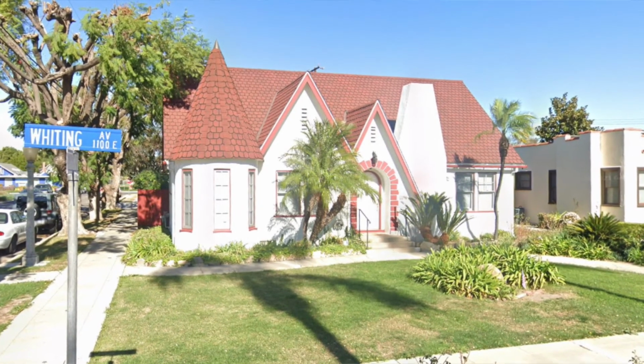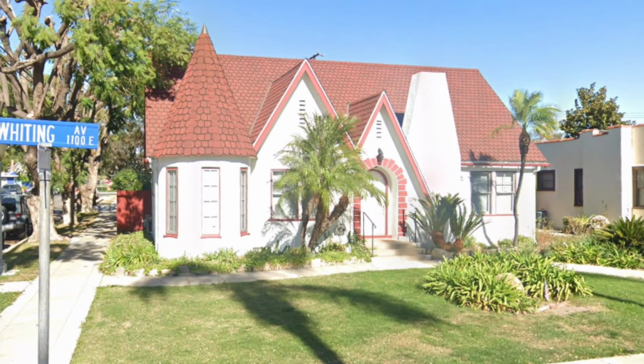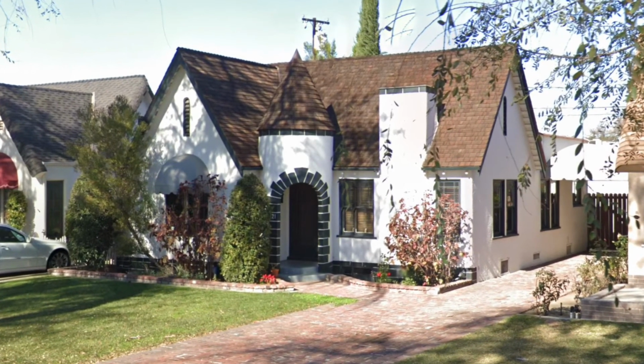Then we saw a lot more development going into the 20s with our Storybook houses, which you'll see over on Whiting, which is really called Provincial Revival. So it's kind of trying to get that old world charm. So we have a lot of those in Fullerton. We saw development through the 20s of some really charming houses.